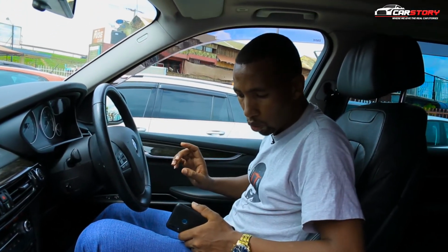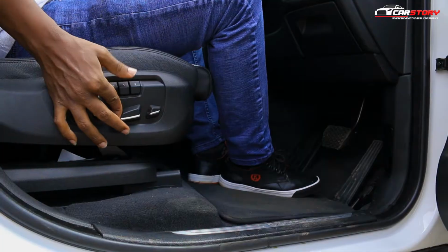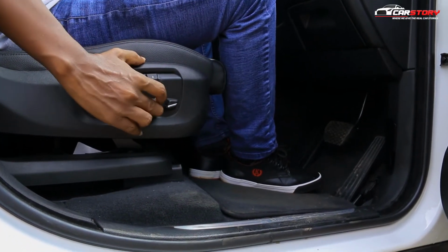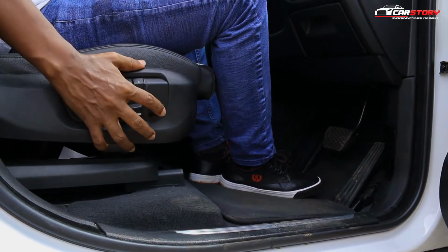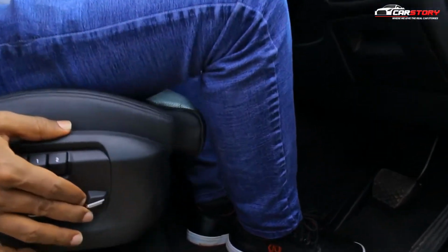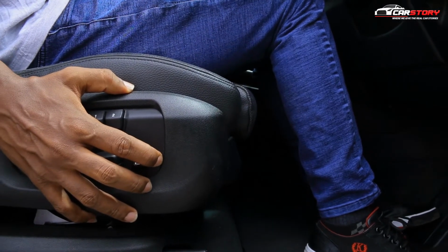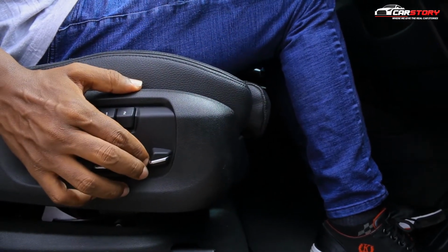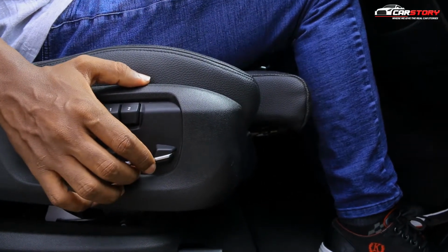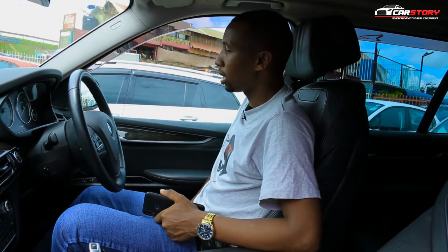Now, before we check what we have at the back seat, it also comes with electric seats. Electric seats where you adjust your seat electronically, like I am doing now. You can push it forward just by pressing a button, and also it comes with seat memories. This is when maybe you have more than one driver in your house, and both of you have different heights or different preferences on driver positions. So seat memory will come in handy.